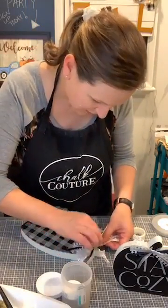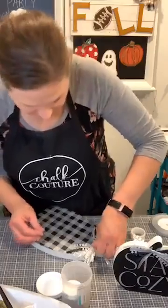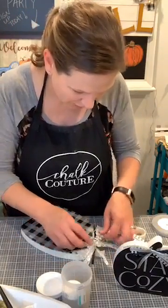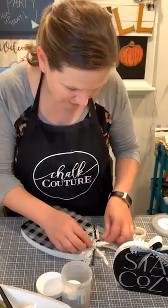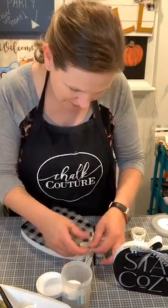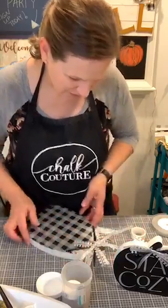So much shimmer here. It's fantastic. And the black, because it's black, it's not like over the top shimmer. It's the black with the frosted shimmer frost paste on top of it. It's not too over the top. I'm trying to get that bow just right.